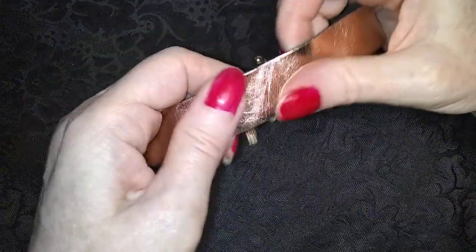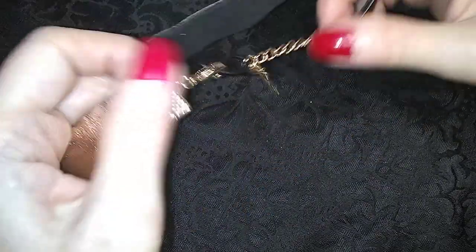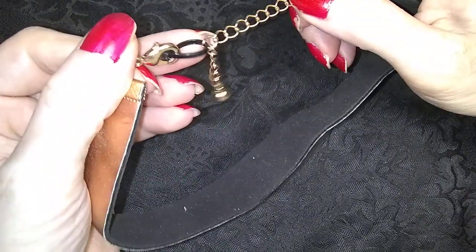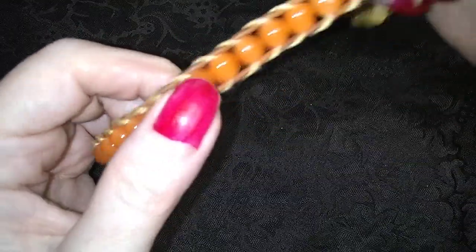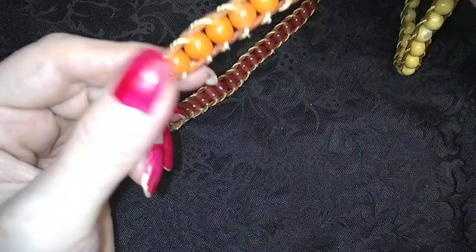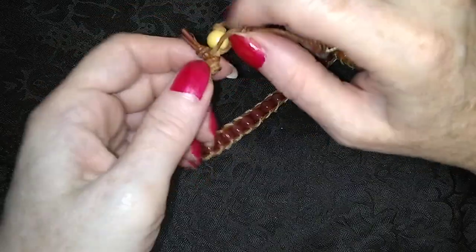Here's another choker. This one is a shiny rose gold pleather. This one is brand new because it has this bit on it still. Here is a carnelian and wood and orange calcite fall colors wrap bracelet. That is cool. Very cool. I like that. That's nice too.